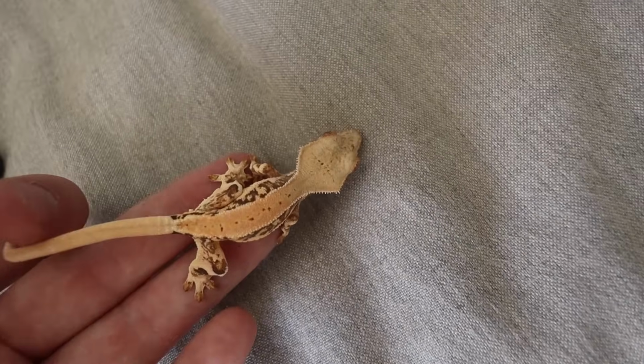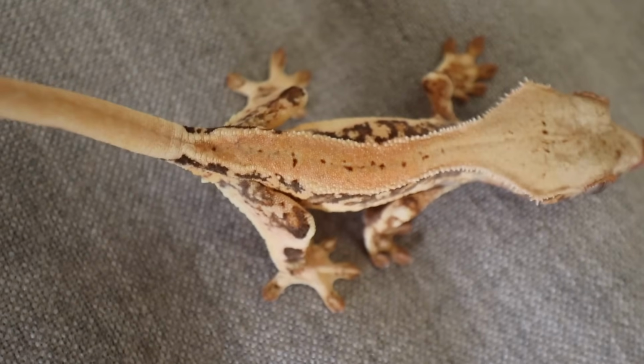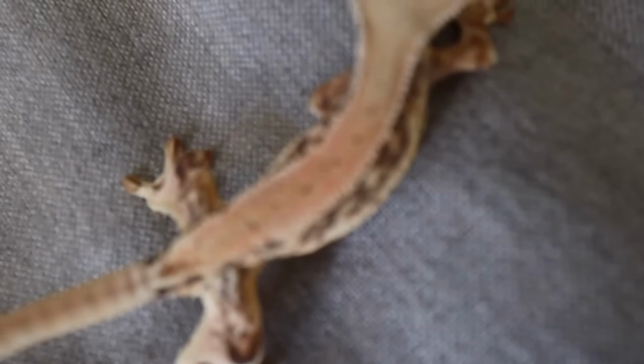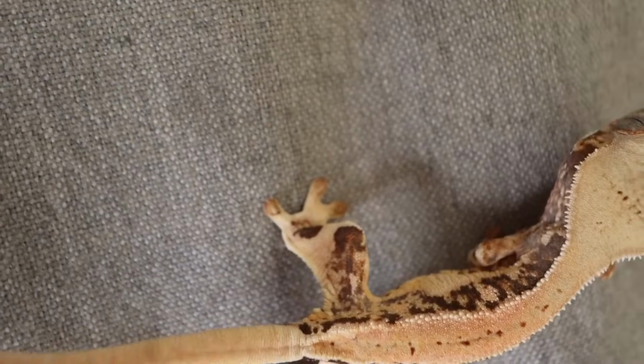When people say lily white, I know people are probably expecting to see a nice white gecko. Well, that is not the case with this pairing. I've got this really cool tangerine lily white. It's not white, so let me show you guys. Here she is. You guys can see he's got like a tangerine-ish dorsal going on with a super crazy side pattern. This gecko is going to be absolutely stunning as it turns into an adult. It's got like a pink tint to the dorsal. So this is what we would call a tangerine lily.